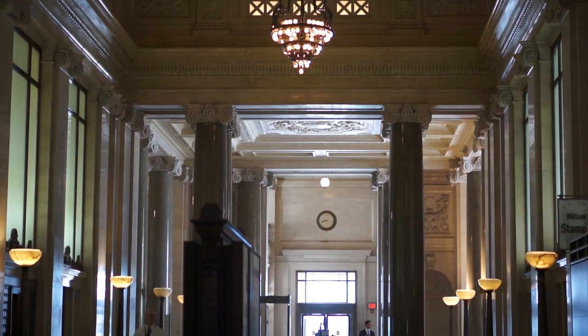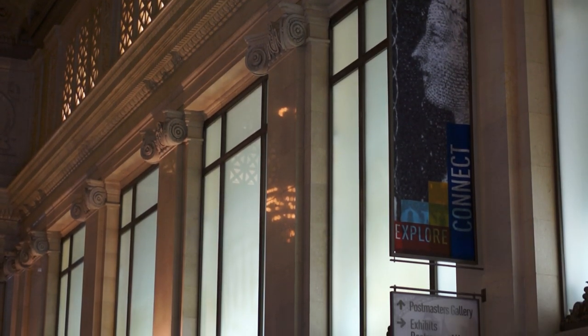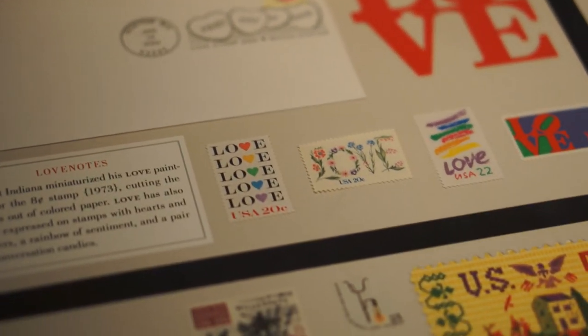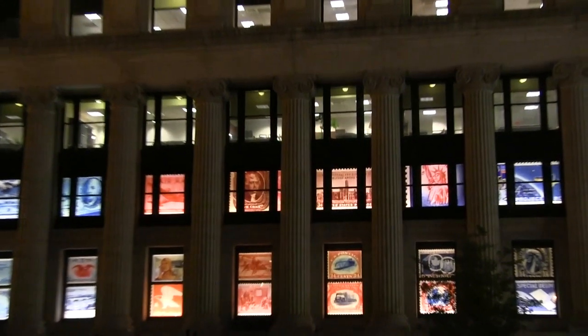Very large, high, beautiful arched windows that let in lots of natural light. That's great for a post office facility like this was a century ago, but when it's a museum and we're trying to put lots of paper objects on long-term display, light is not so great. With this window installation, we're also projecting to the outside world what's inside this gallery.